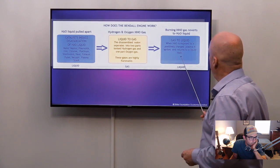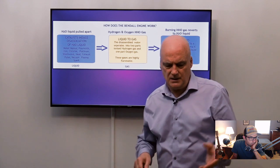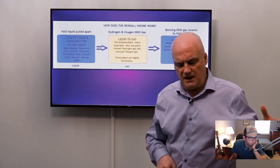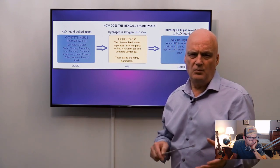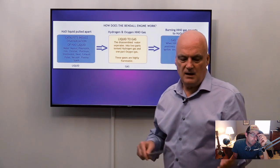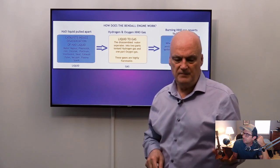Okay, so with the burn of the HHO, the gas reverts to H2O, gas to liquid. When the HHO is supposed to positively charge plasma, it ignites and returns to liquid. But what's happening here is that the generated plasmoids have a high negative charge, and they come into the combustion chamber, and when the spark plug in a normal motor, or we have the Stanley Meyer Memorial spark plug, which is actually a plasmoid generator, gives a plasma discharge, which instantaneously discharges the plasmoids.